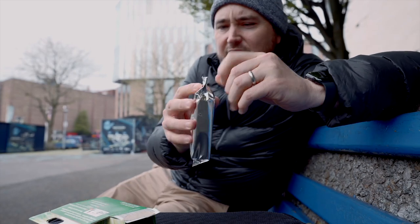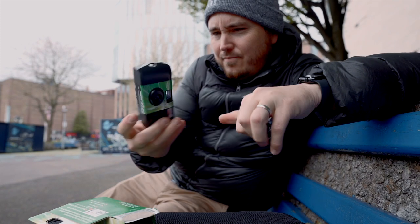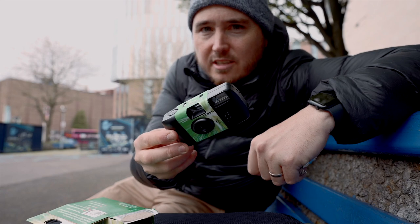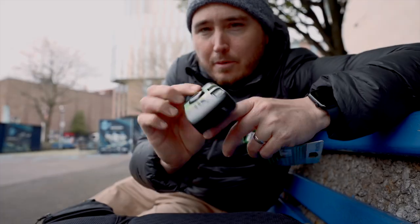You'd probably still see these at some weddings. They just used to sit on a table at weddings all the time, but these were actual legitimate options back when I was a child, when you went on holiday, and then that would be your camera on your holidays.